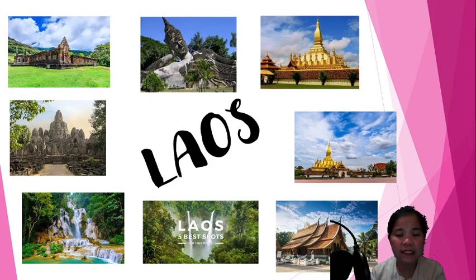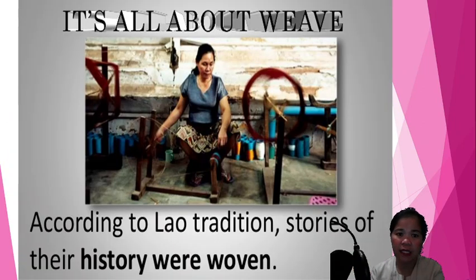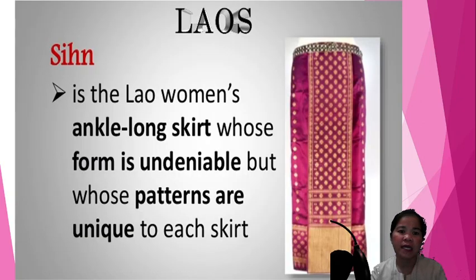Next country is Laos. In Laos, according to Lao tradition, stories of their histories were woven. Sin. Sin is the Lao woman's ankle-long skirt whose form is undeniable but whose patterns are unique to each skirt.